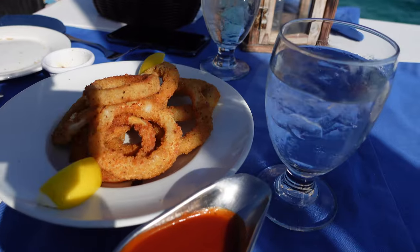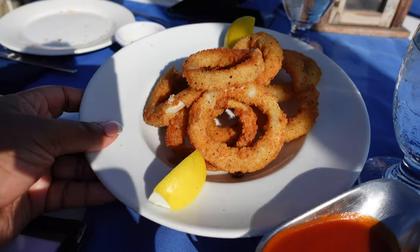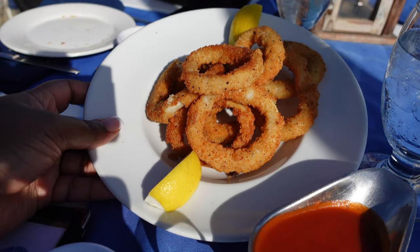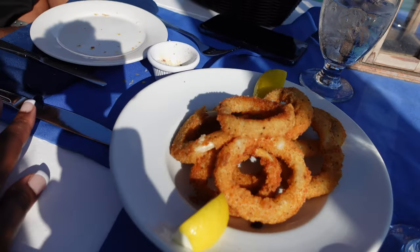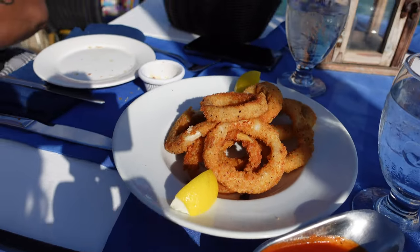Okay guys, so they just brought out our appetizer. We got the deep fried calamari. I never tried calamari before, and then they gave us some sauce. So, wish me luck.